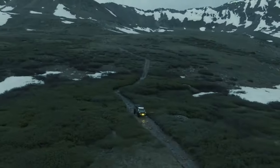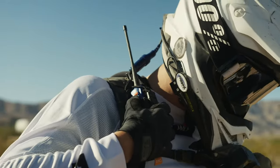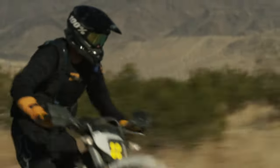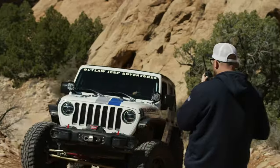You ain't seen nothing. I got that right turn. We're good. Meet up at the compound, group up. At 10-4. Yeah, for sure, dog. Good little driver. Straight on through.